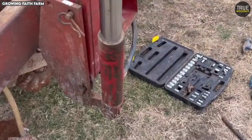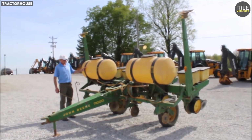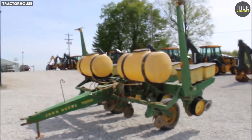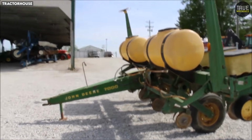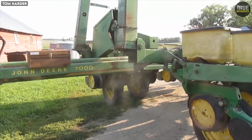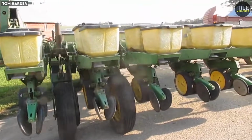If you own one of these legendary planters, you're not just using proven equipment. You're part of agricultural history while getting real work done every spring. And if you're shopping for used planting equipment, any machine on this list would serve your operation well for years or decades to come. What's your experience with 1980s planters?